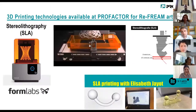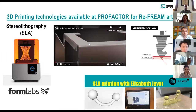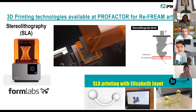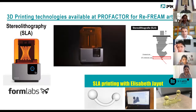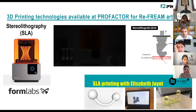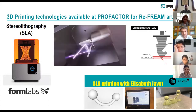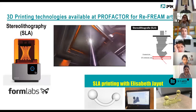The second technology we have at Profactor is also a desktop 3D printer with the technology SLA, which stands for stereolithography. And in this case, this technology doesn't use filaments, and it is a resin-based technology. The resin is a UV curable material. That means UV light changes this liquid resin from the liquid state to solid state, forming a hardened plastic.